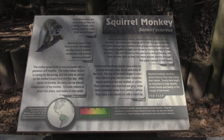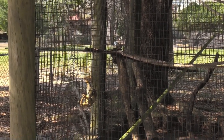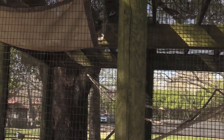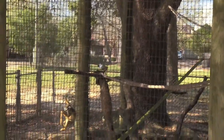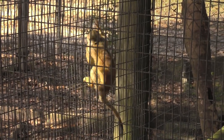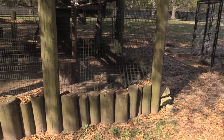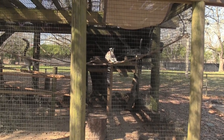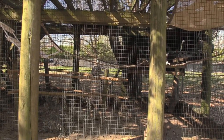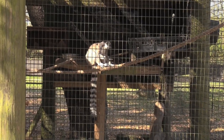Alright, we got squirrel monkeys. Squirrel monkeys right along the fence. There's another one up here on the little hammock part. He's playing with his tail. All right, ring-tailed lemur. I do enjoy the ring-tailed lemurs. Oops, got an itch. Got an itch, buddy? He's eating something.